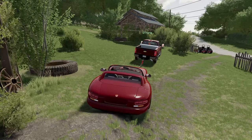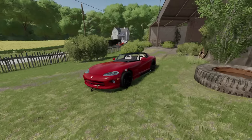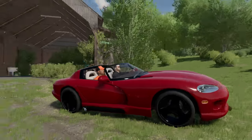A little bit more. There you go. At least into the yard here. We got it out. Look at that. All right, we got it. Beautiful. We got a, what is this? A Dodge Viper. This thing is pretty sweet. You know, if we can get this thing started, we got to go for a spin in it.